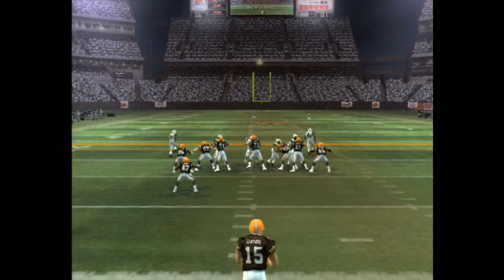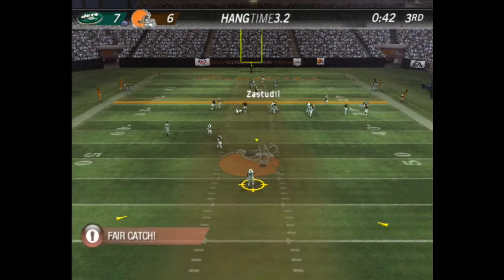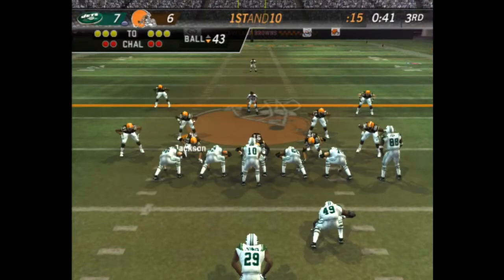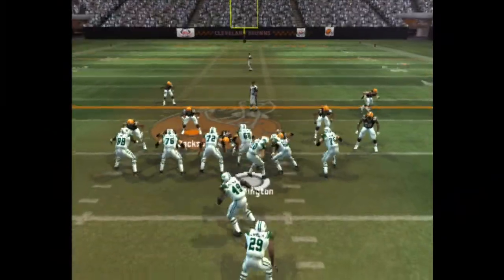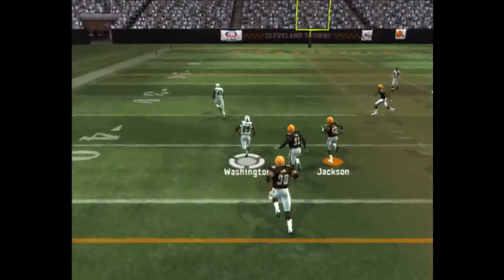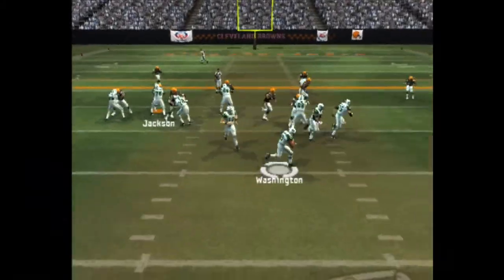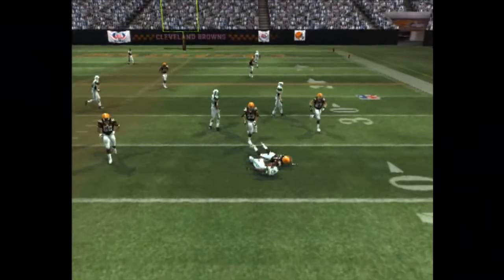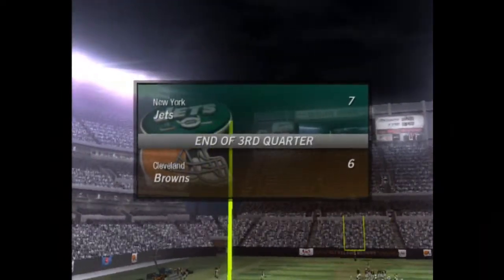Keep this kick. Fair catch. Give it to the halfback. William is there. A little misdirection. Sharp stiffen. The 40. Baxter is there for the... Going to the right. William, drag the three. Score is 7-6, Jets.